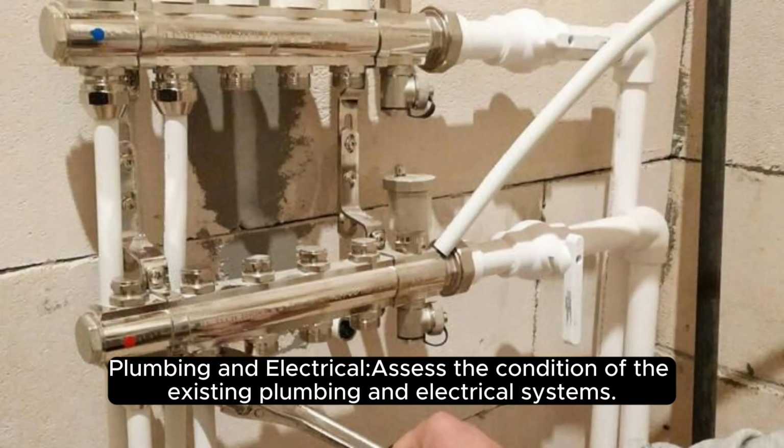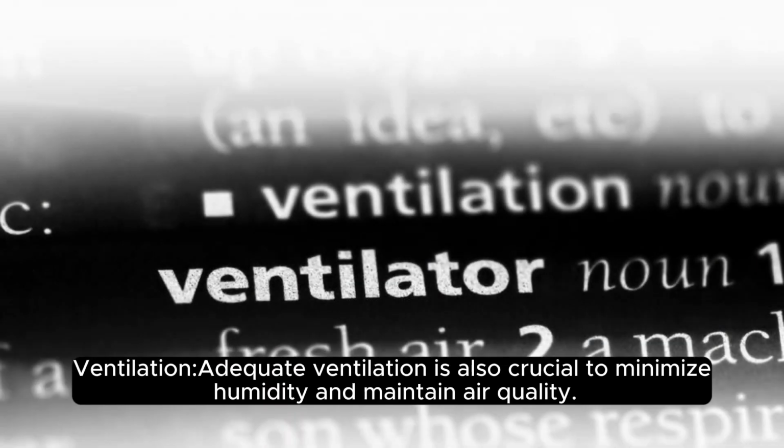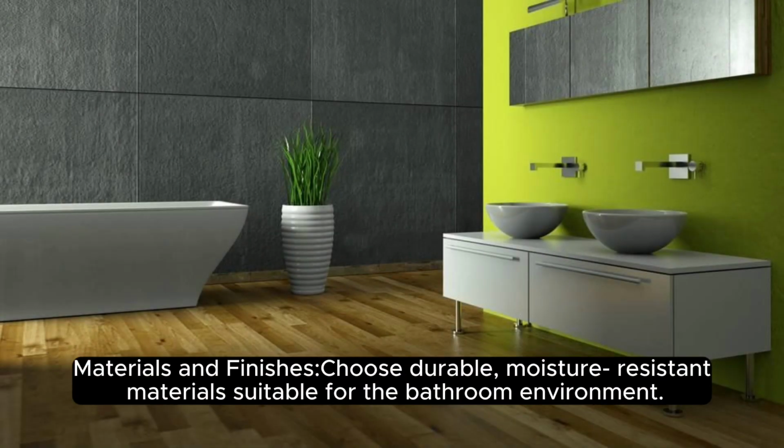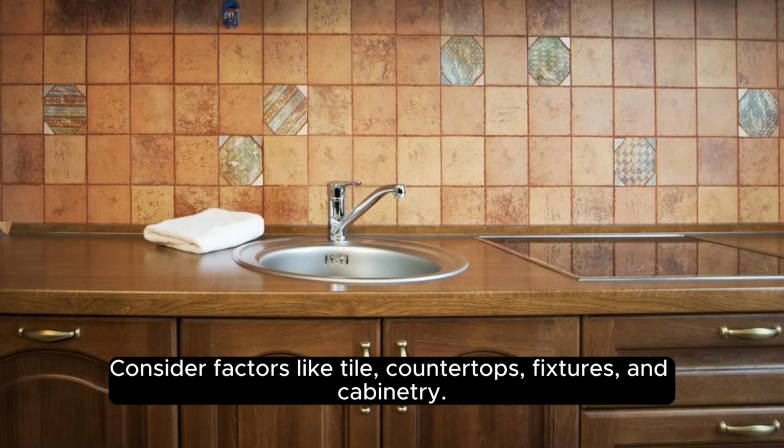Plumbing and electrical. Assess the condition of the existing plumbing and electrical systems. Determine whether you need to upgrade or relocate fixtures, or if you can work with the existing setup. Ventilation. Adequate ventilation is also crucial to minimize humidity and maintain air quality. Materials and finishes. Choose durable, moisture-resistant materials suitable for the bathroom environment. Consider factors like tile, countertops, fixtures, and cabinetry.